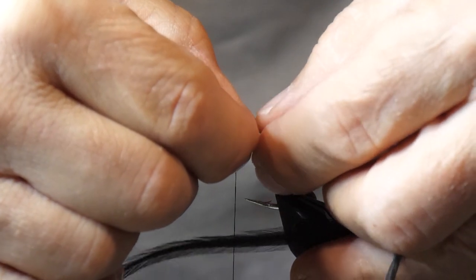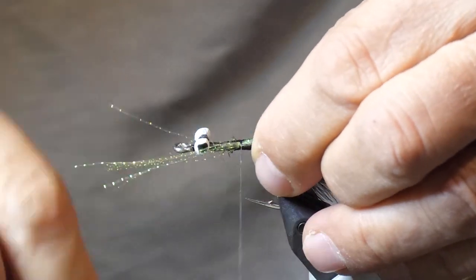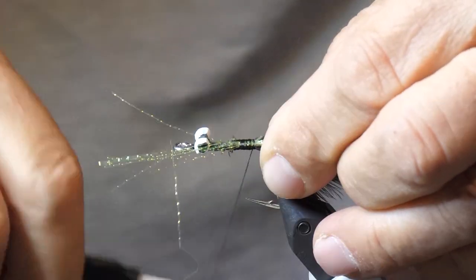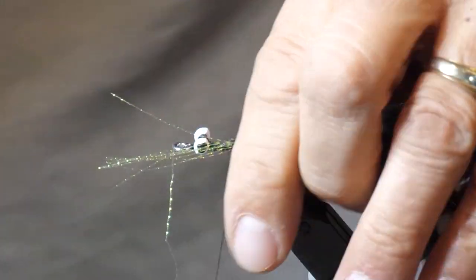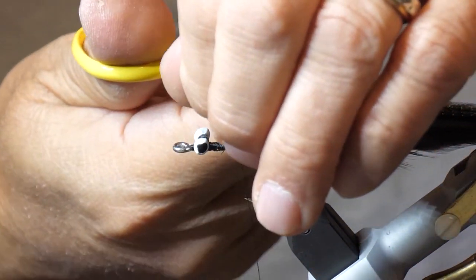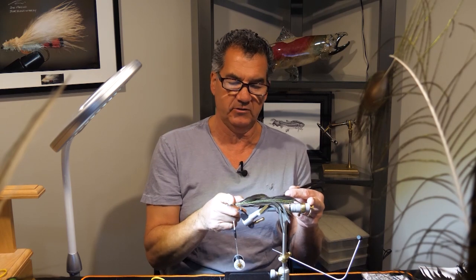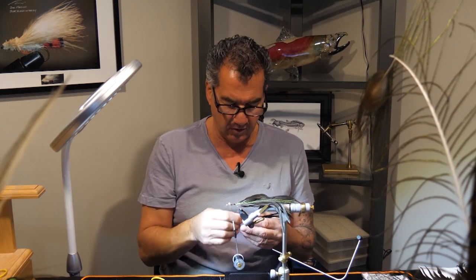And tie in on one side. And once you've got that tied in well on the one side, cut off your excess. And I'm going to do the same with the other side. Now we have the tail tied in and the crystal flash. You can see that makes just a really long tail. That's a good 5 inches plus long.